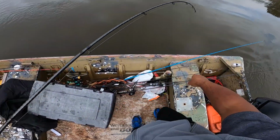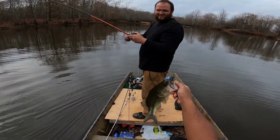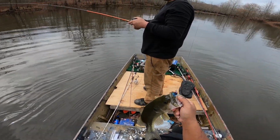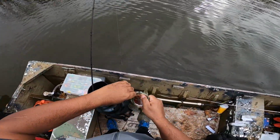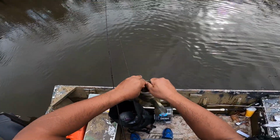It's a little bigger. On the jig! Yo, whatever he was up against, look at my braid. Oh yeah. Something shredded the braid. He was in something. That is 30-pound test braid just shredded right there. What were you in down there, big boy?